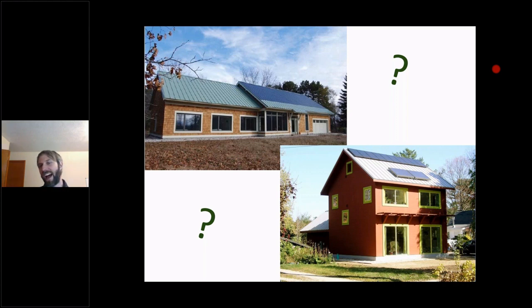Nobody knows? Okay, I will give you the answer. It's actually going to be the 2-story project there on the bottom. That one is going to be much more energy efficient, just inherently the way it's designed and the way it's built from a spatial standpoint.